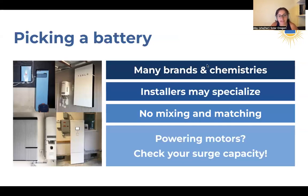Now, when it comes to picking a battery, there are many different brands and chemistries, and installers may specialize in specific ones. So if there's a specific battery you want, you want to find an installer who does install that specific battery. Once you have one type of battery, you cannot mix and match them. You can mix and match your solar brands and your battery brands. You don't need to get Tesla solar panels and a Tesla Powerwall battery. However, if you have a Tesla Powerwall battery, you cannot also add an Enphase battery, as an example. So that is just one more consideration. And here on the left, we have some different batteries that you could get.